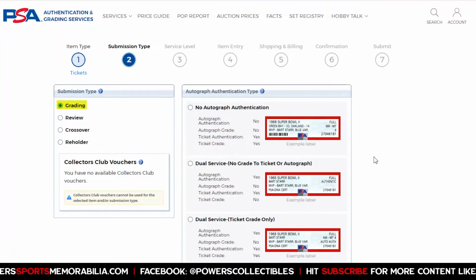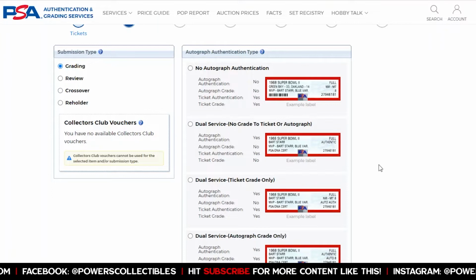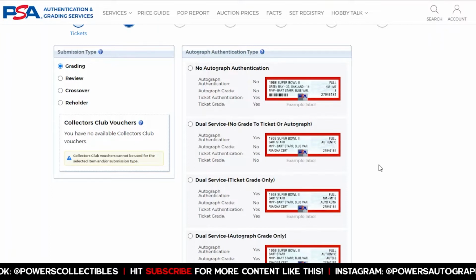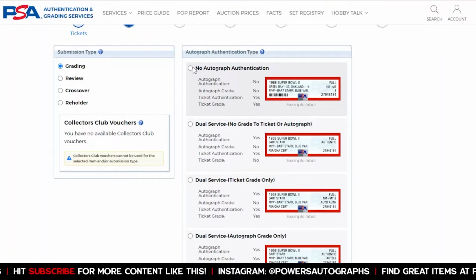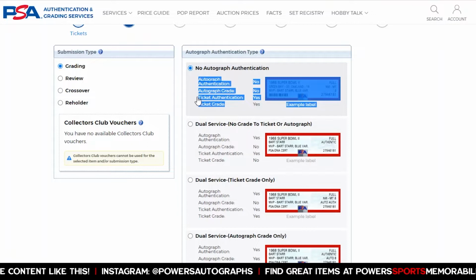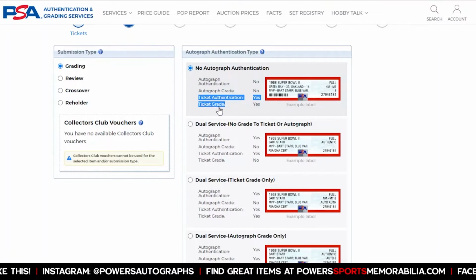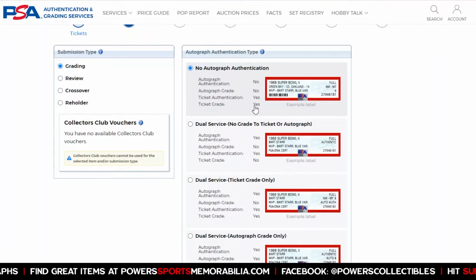So click on grading. Now, when this pops up here, you essentially have 5 different options, very similar to the card market. So with the tickets here, you've got option 1, no autograph authentication, but you want them to authenticate the ticket and you also want them to grade the ticket, all right? So the item is you don't want any autograph authentication, you just want them to do these 2 things.